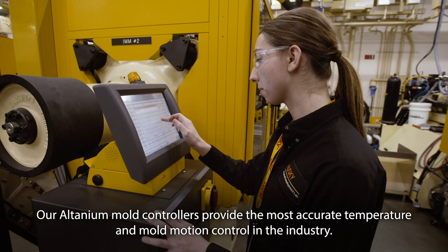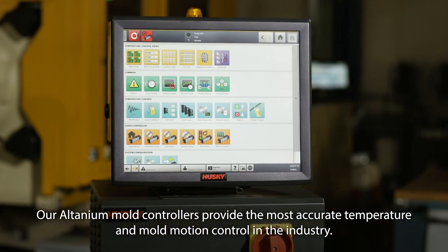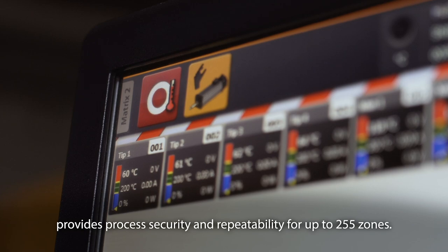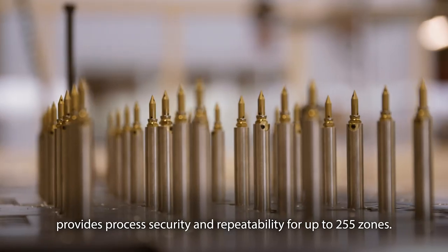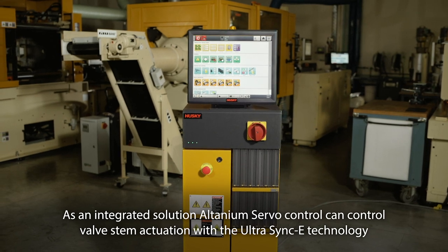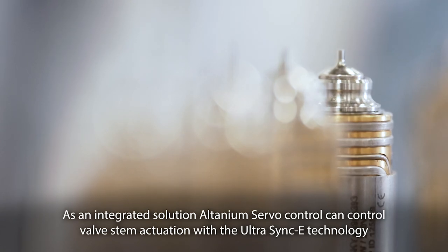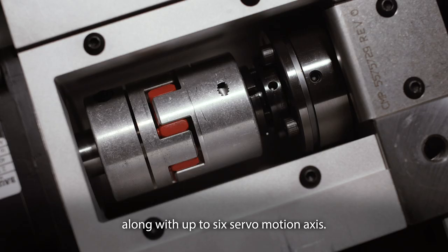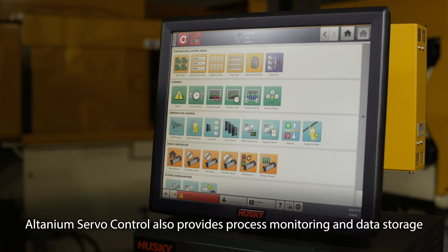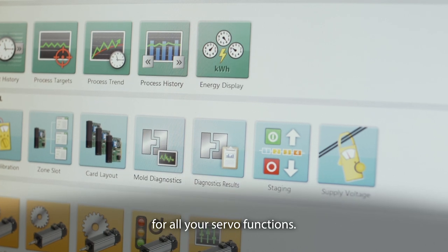Our Altanium mold controllers provide the most accurate temperature and mold motion control in the industry. Altanium's advanced temperature control technology provides process security and repeatability for up to 255 zones. As an integrated solution, Altanium Servo Control can control valve stem actuation with the UltraSync E technology along with up to 6 servo motion axes. Altanium Servo Control also provides process monitoring and data storage for all your servo functions.